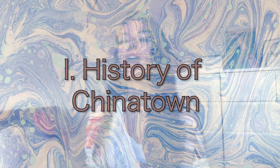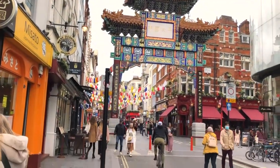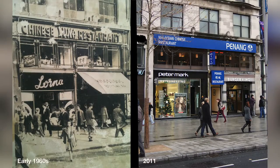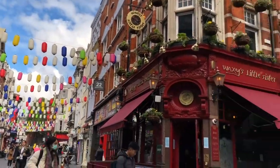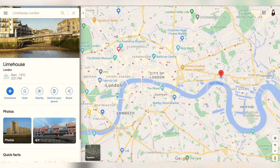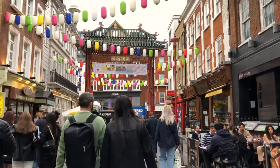Let's actually start with a super quick history of Chinatown. Well, Chinatown as we know it today actually started developing in the 50s when a couple of Chinese restaurants opened, and also some other businesses started moving in, and by the 60s and then the 70s the neighborhood became a hub for Chinese culture. Did you actually know that the original Chinatown was located in Limehouse in London's East End, where Chinese employees of East India Company settled at the docks in the late 19th century?